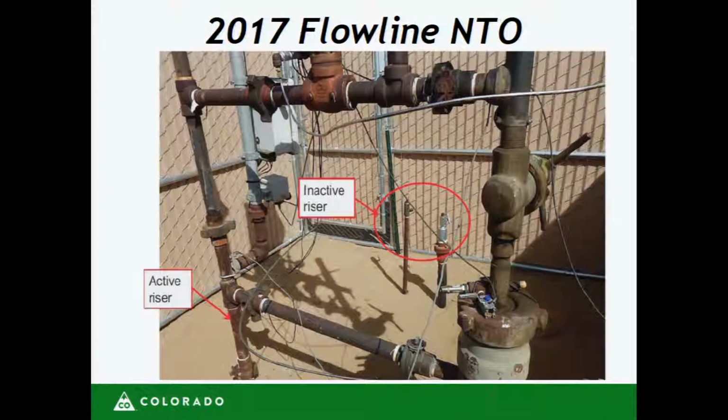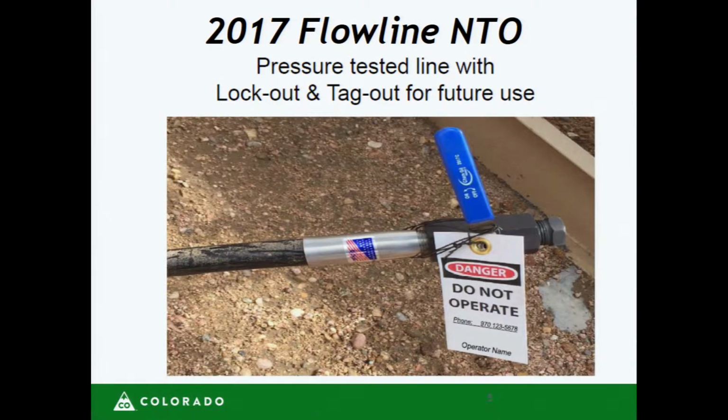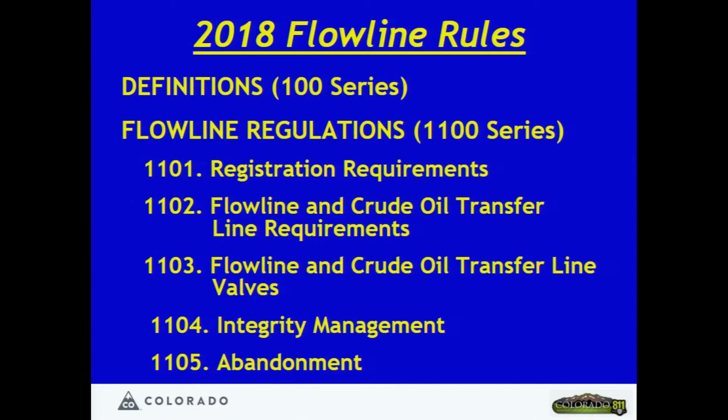We engaged with operators that they had to remove any of those unused risers that were within 1,000 feet of a building unit. We also required that all lines be pressure tested, and that was our rule at that time, pre-2018. So the idea is to get those things removed. And also, if one needs to stay, we want some kind of tag on it instructing the use of it. Basically the term is lockout, tag out, so that somebody is not inadvertently going to open and close that valve.